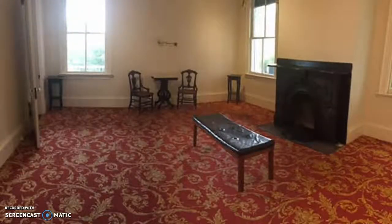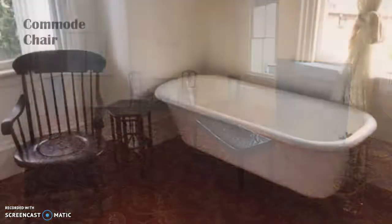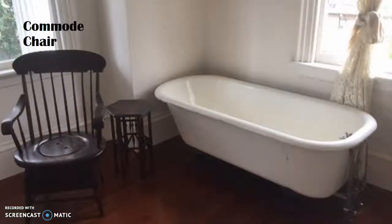This fireplace and the one in the family sitting room are both slate, but they were painted black to resemble black marble. On to the bathroom. You can see the commode chair on the left, which was most likely used with a chamber pot underneath it. This bathroom actually had cold and hot water, and I'll explain how that was achievable in a moment.